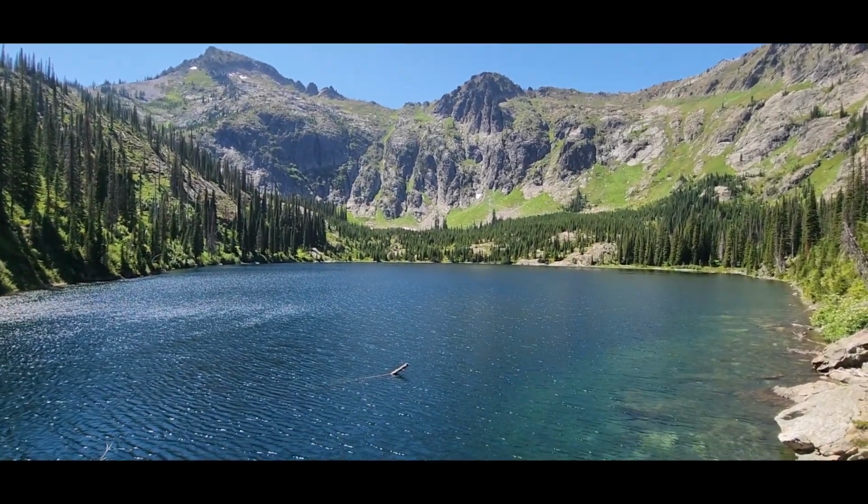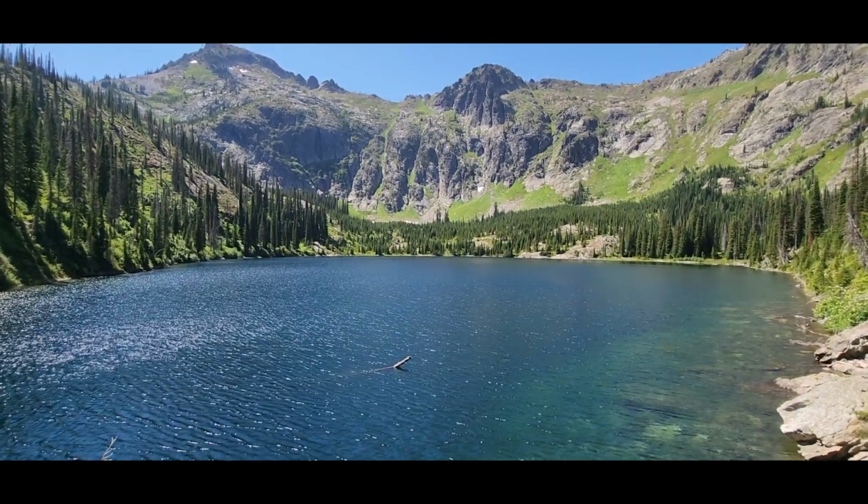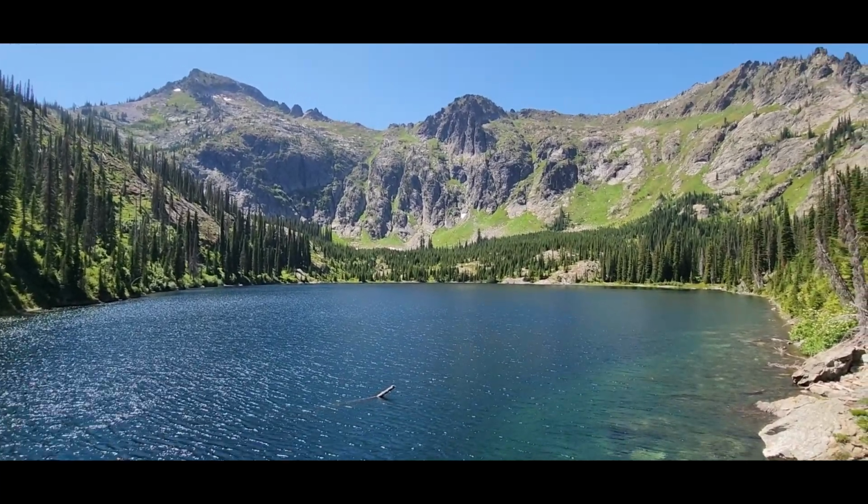Here we are. It is 3:09. I'm just over 15 miles. This is North Kootenai Lake.